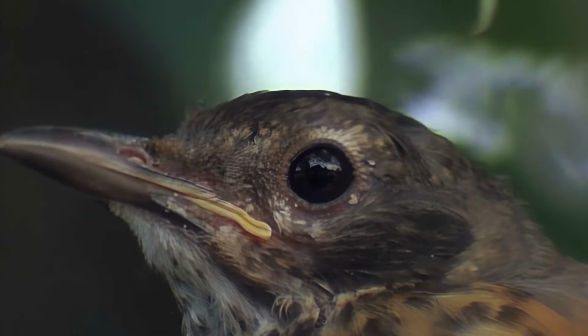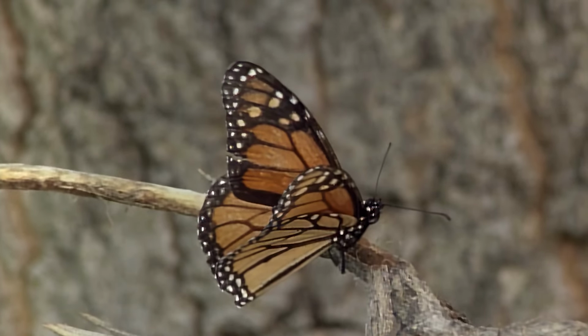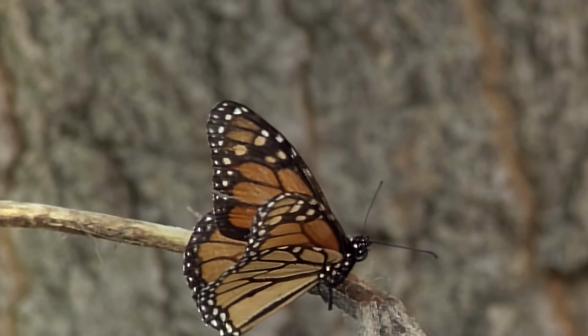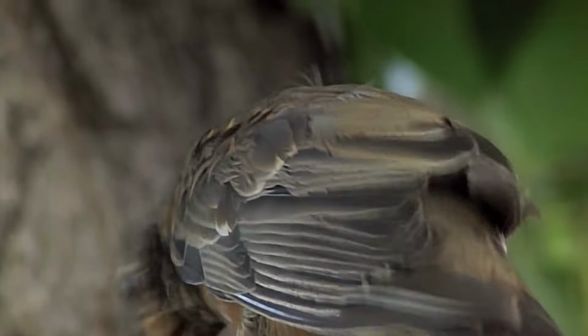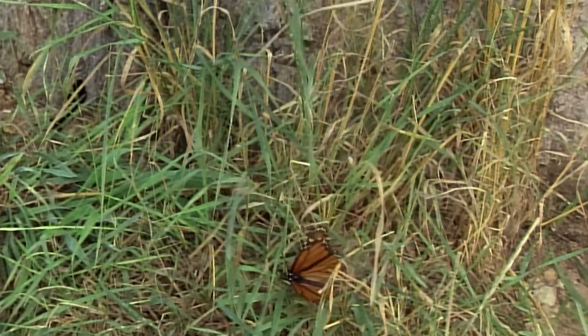At first glance, the monarch might look like a good meal to a hungry young robin, but it's not a wise choice. It does not take the bird long to realize the peril of eating the distasteful monarch. Hopefully, the lesson was well learned.